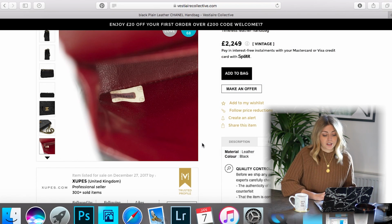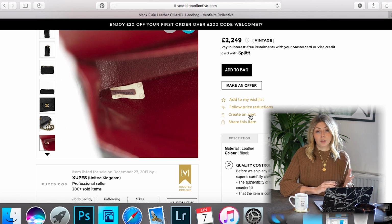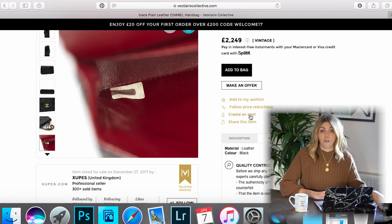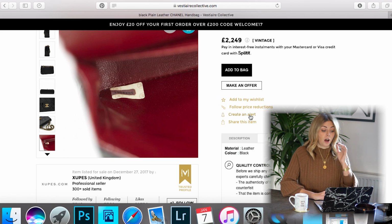Now along here on the side you can follow the price reductions. So if perhaps you find a bag that you like, you're not really prepared to pay that price, maybe it's been on there for a couple of weeks, you're thinking this seller may well reduce the bag, you can follow those. You can create an alert for an item, so if you're looking for something really specific, you can create an alert, and that allows you to set up a notification which can go to your email or directly to your phone if you have the app. And that will come up as a notification as soon as someone lists that specific item.